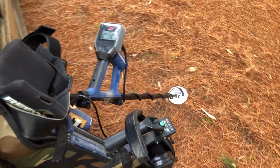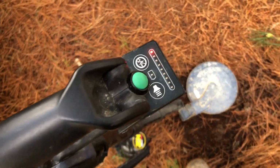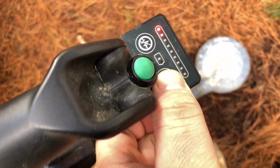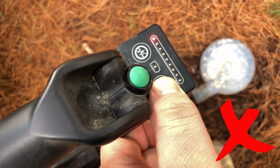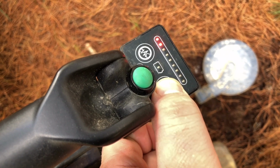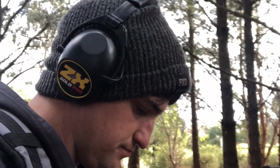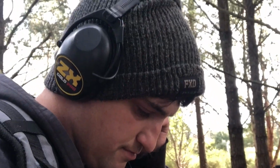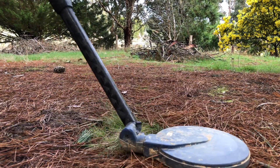Depending on your detector type, you could have a threshold setting. This should be set at the lowest but continual sound. This is essential for hearing any minute changes in the threshold, which could be a bit of gold. Having headphones on also helps tremendously, as this blocks out all other outside noises, such as wind or the sound of your coil scraping on the ground or leaves.